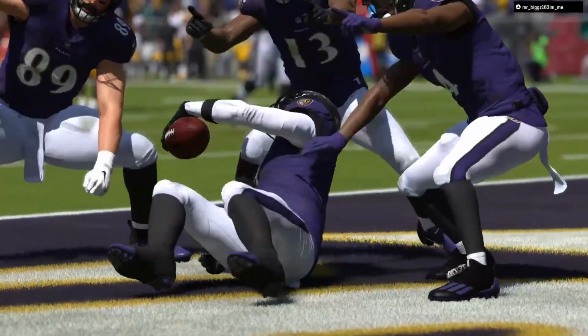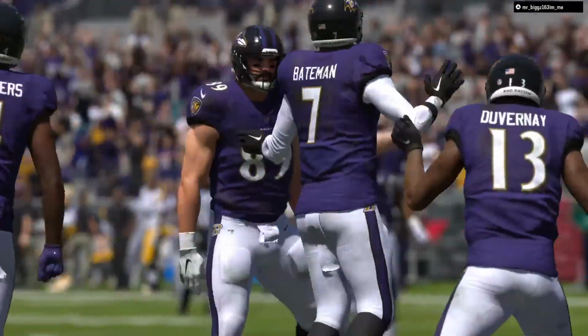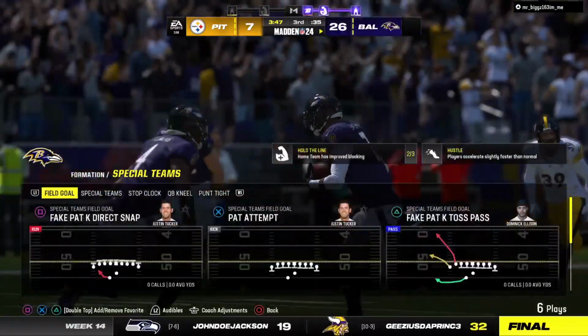Rashad Bateman. 39 yards. And the Ravens are able to stretch out their lead. Always important to get the first score of the second half. Now you start to pull away a little bit and get some breathing room going.